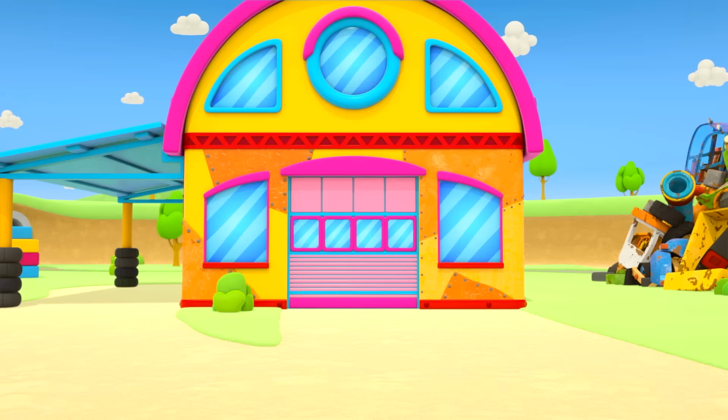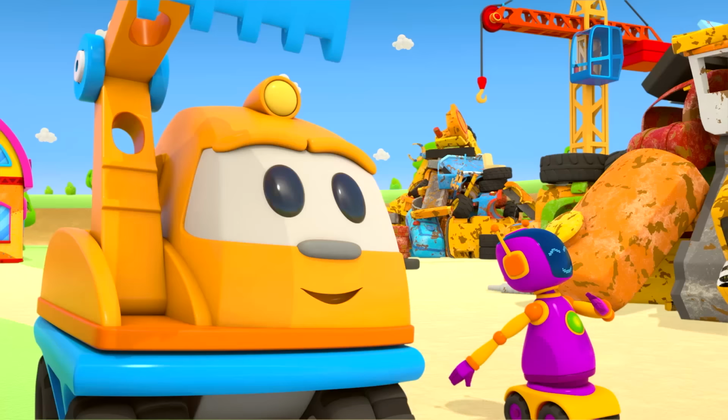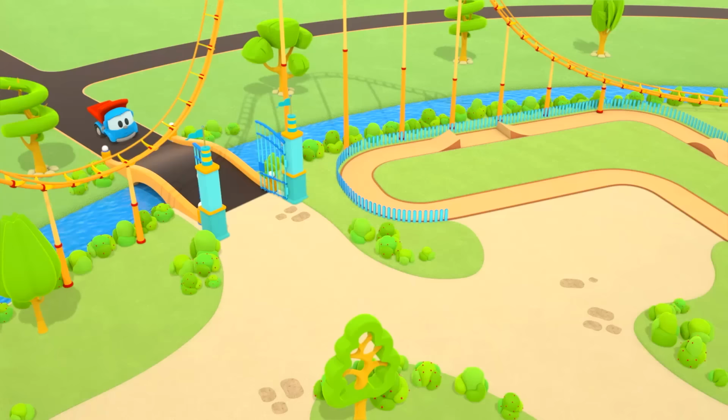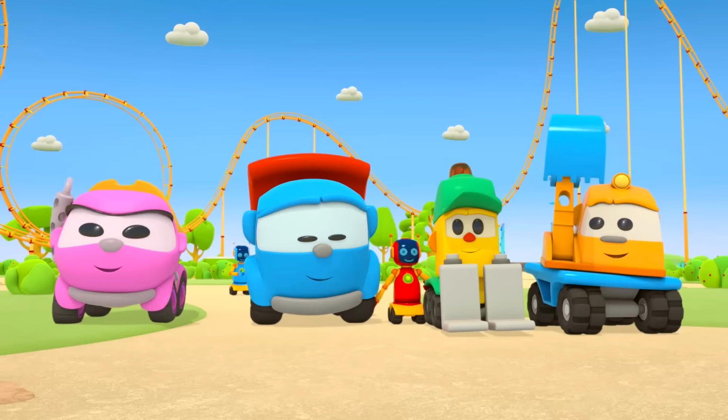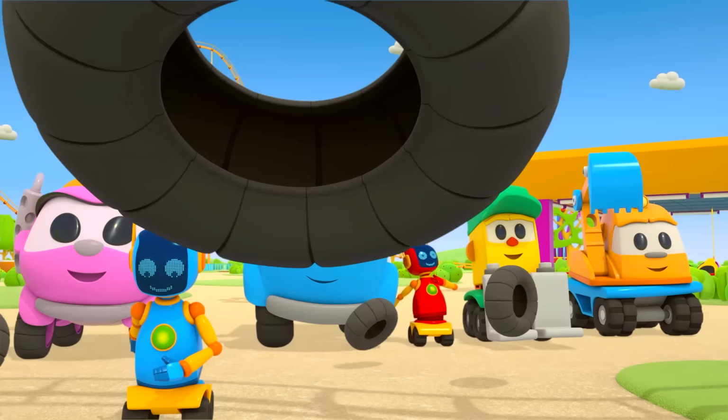Lefty and Scoop, robots and Leia, having a lot of fun. Who's the fastest one? They build the cars that are so good. Wheel, motor, and hood. Who brings the parts? It's Leo. Leo the truck. Leo! Leo! Leo the truck.